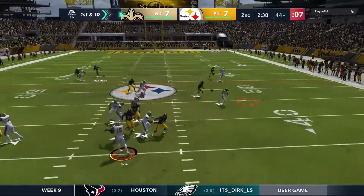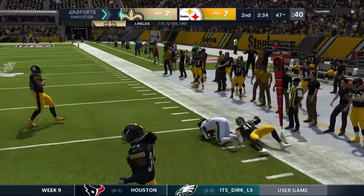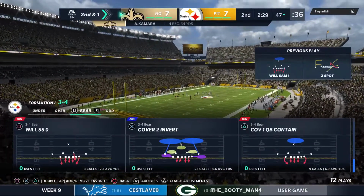Throw now on 1st down. He's going to hit his man out of the backfield, complete. And he's tackled a yard short of the marker. Good gain of 9 on 1st down.